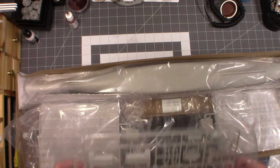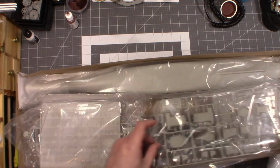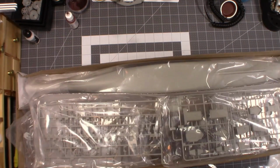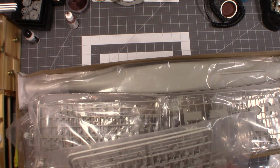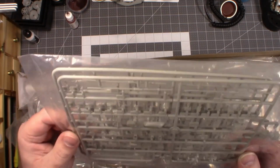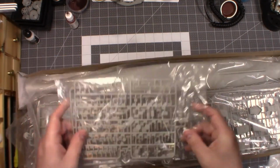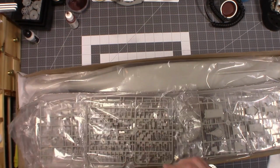So we will look on these, and then we have, these appear to be all superstructure and island pieces, you know, and whatnot like that. And then we have some more bits and bobs and greeblies and all that stuff. And then we have 2 sprues of decals. It's got a boat on it, some of your aerial mast, and your 4 screws. Or propellers, however you prefer the term. So, looks pretty nice. It looks like a good kit. The molding looks good.